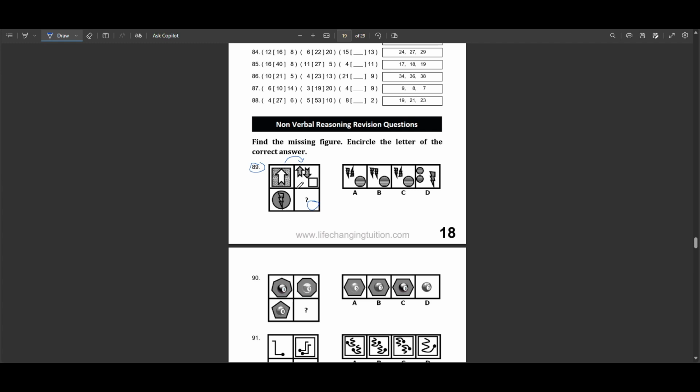You should have two lightning rods, one pointing down, one pointing up, a bit like this, and they should be grey because you can see the colours have swapped. So option C, they're both grey.